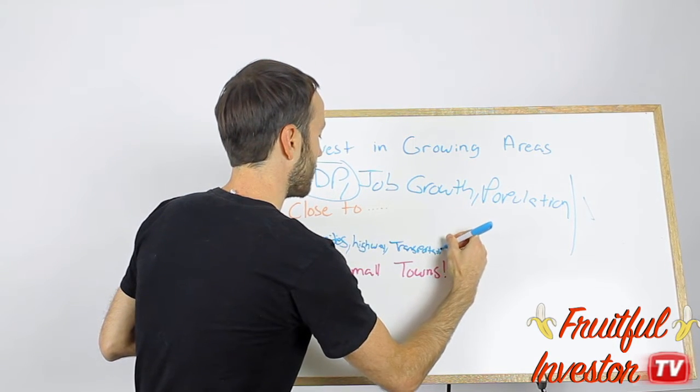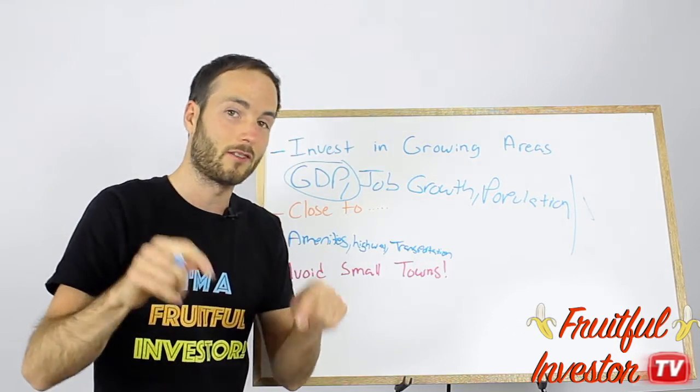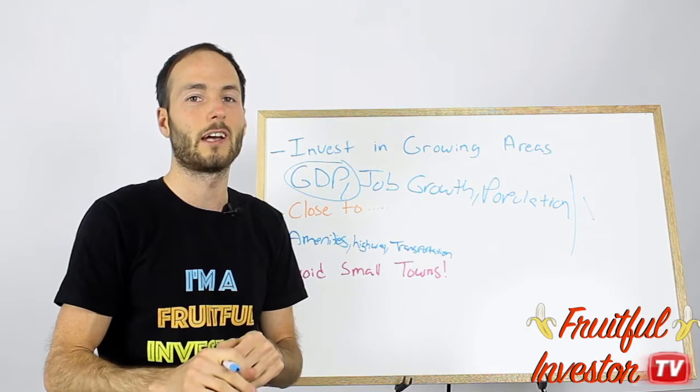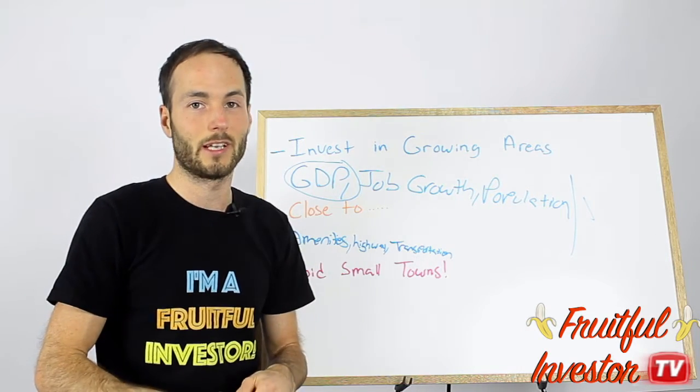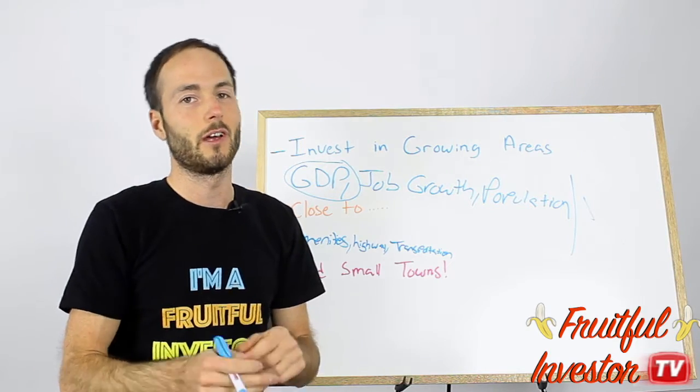So you definitely want to be close to transportation, which is very different from single family. In single family, here in Kitchener-Waterloo, we don't care about transportation. We want to actually buy away from transportation because those are where the nice neighborhoods are. With multifamily, here in Kitchener-Waterloo, it's the total opposite.